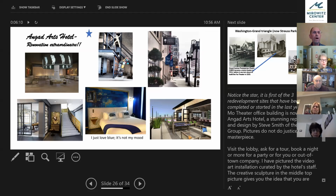There's artwork throughout. And this is the reception area on the first floor. This large video installation is curated and changed frequently through the year. It's a notable place to visit, and I strongly recommend that you look this up and take a tour or stay the night.